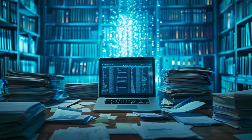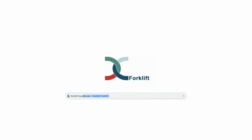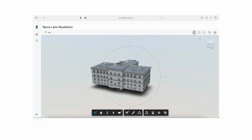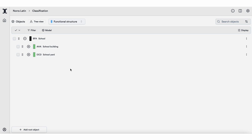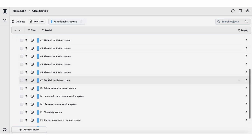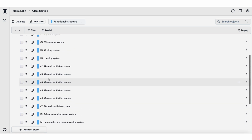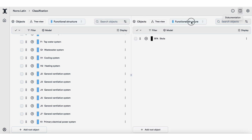The solution to this challenge is to create structured and digital data. We do this by building a virtual building in Forklift, where all spaces and building components become identified objects. This is done through a simple and intuitive user interface in any web browser. In Forklift, two parallel structures are built: a physical structure, which contains detailed information about each building component, and a spatial structure, which represents all rooms and spaces in the building.